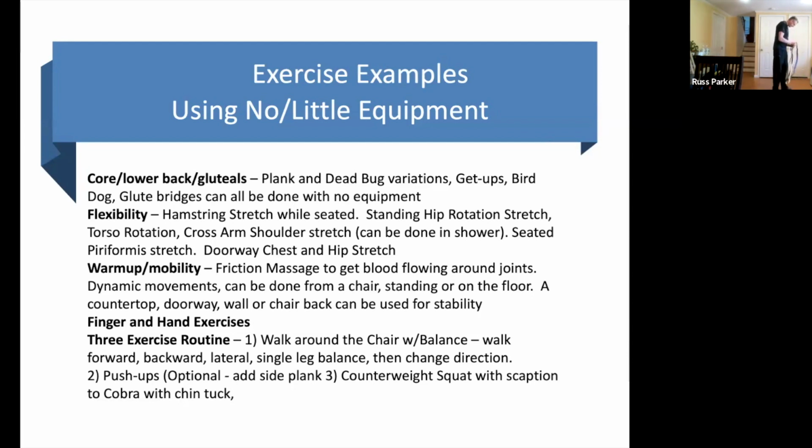You could even attach them to a door, pinch them in a doorway, and put it around your waist, and you move to the side, and you get some resistance.